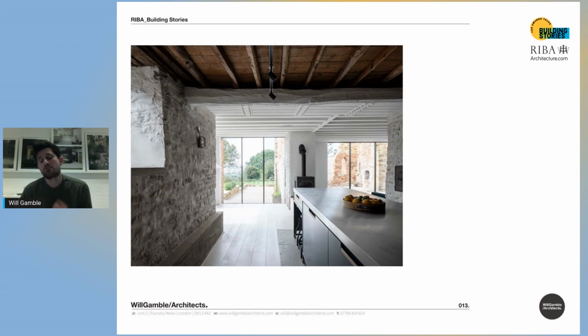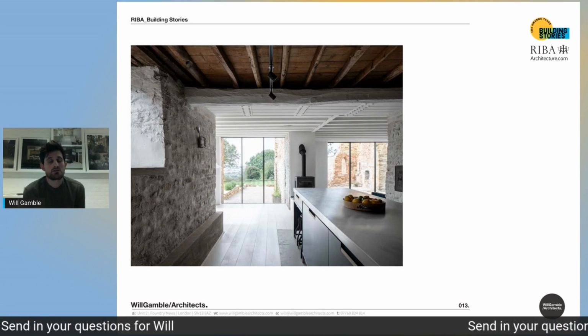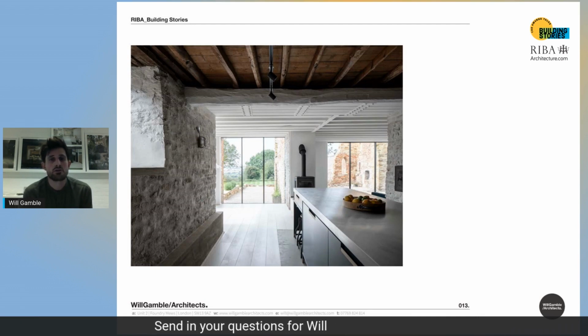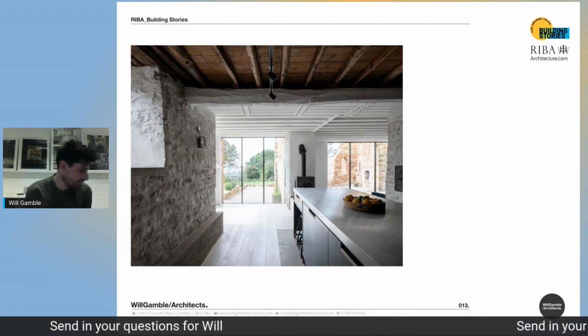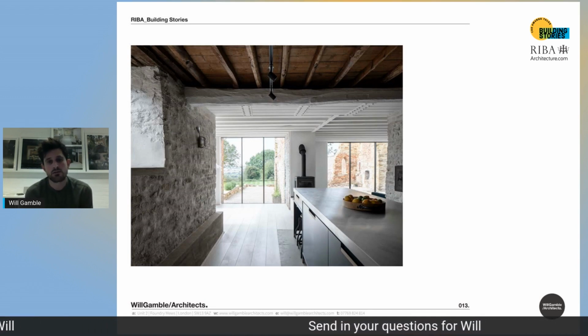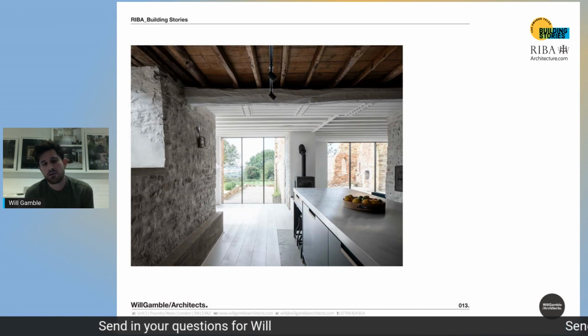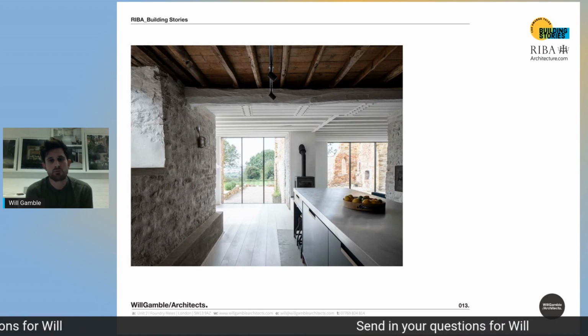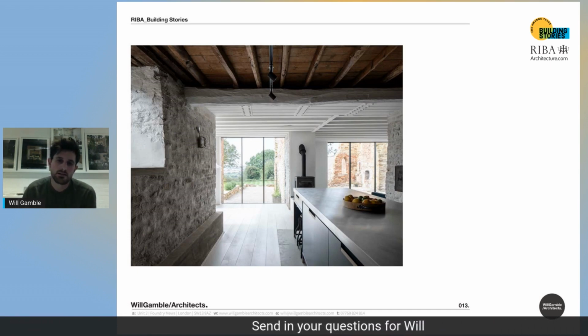But also an important thing to note here is that there was a discussion that needed to happen with building control with regards to thermal performance of these walls. So we had to demonstrate to them that exposing the historic fabric of the building was critical to the historical significance of this building. And instead we beefed up the floor build-up and the roof build-up in terms of thermal performance to offset the fact that we weren't insulating a majority of the external walls.